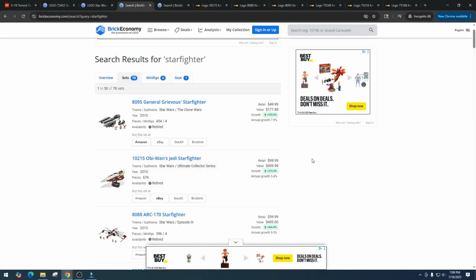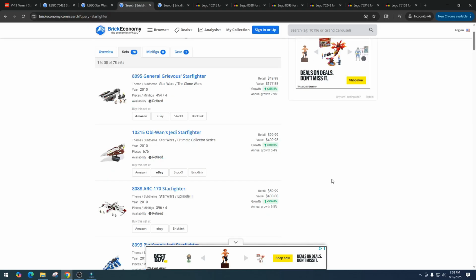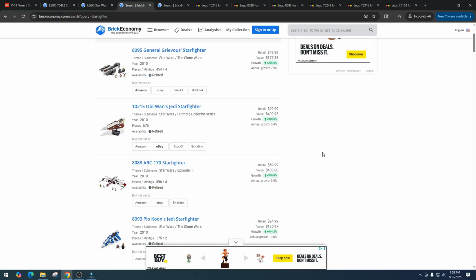So we got General Grievous's Starfighter, retail for $50, value of $177.88. Obi-Wan Kenobi's Starfighter, the UCS version, retail for $100, value of $409.98. We got the ARC 170 Starfighter, retail for $60, value of $400.